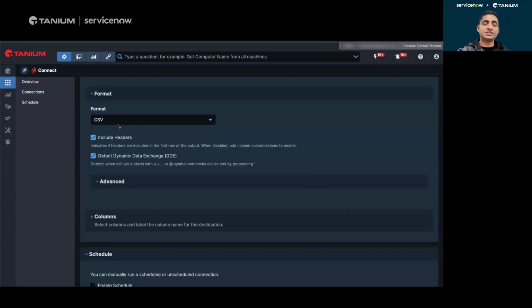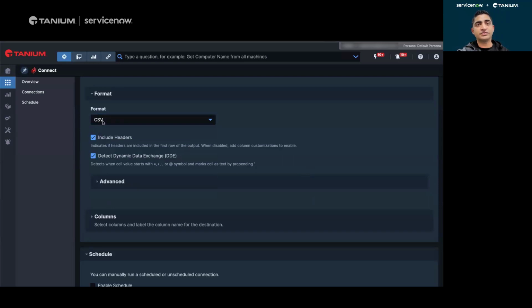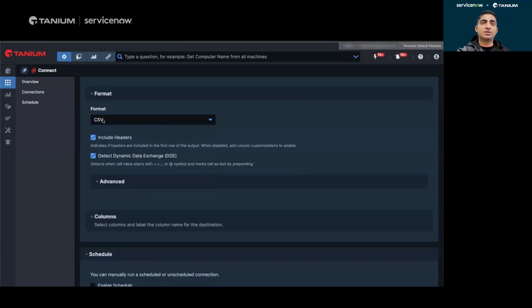So the next section is, again, really important. CSV is the format we want to send it in, and there's a reason for that. In ServiceNow, we actually parse the CSVs into import sets. So for the ServiceNow people, they will understand the importance of making sure we have the right format to be able to parse and insert into the ServiceNow vulnerability response table structure. So make sure it's CSV, and you can keep these two check marks. That's just out of the box. We can leave that there.